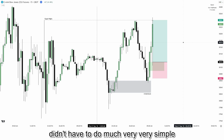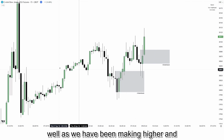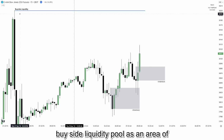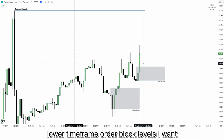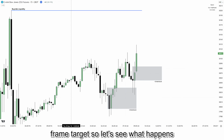Very, very simple. Coming to our next trade here, we can clearly identify this buy side liquidity, as well as we have been making higher and higher prices inside of the marketplace. So our bias is we want to reach up into this buy side liquidity pool as an area of targeting. And if we can find support inside of these lower time frame order block levels, I want to then take longs into that higher time frame target. So let's see what happens.